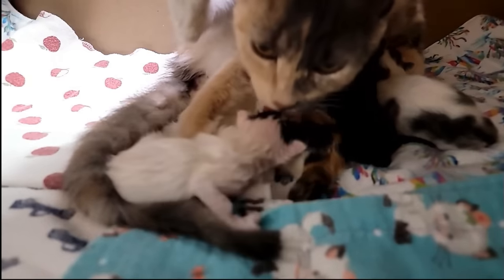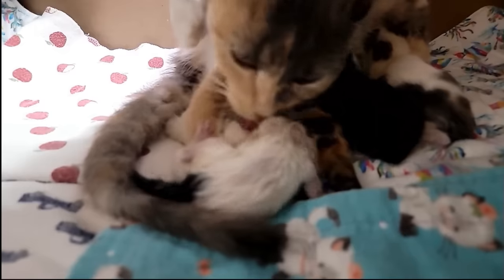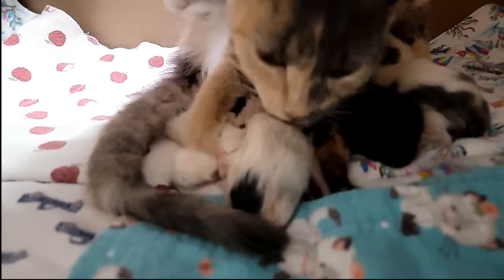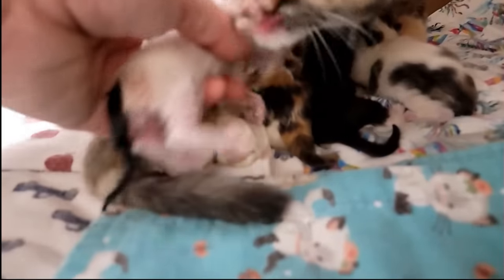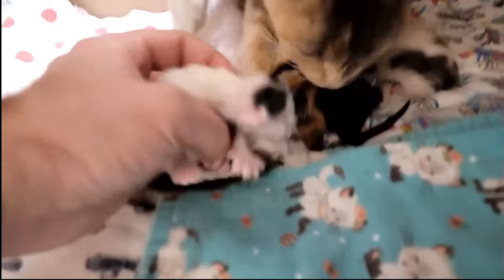But I felt pretty sure we only had three. I was wrong. But now you can feel everything. There's definitely not a fifth hiding in there. But this is number four, and this has got to be one of the silliest looking kittens that we have ever had at the Academy. Look at this guy. Well, I do think it's a boy, but we'll get to that for sure tomorrow.